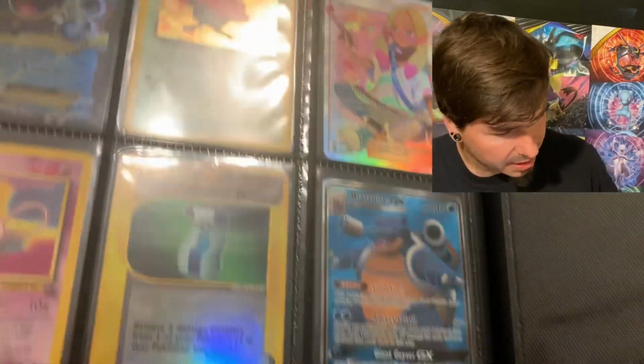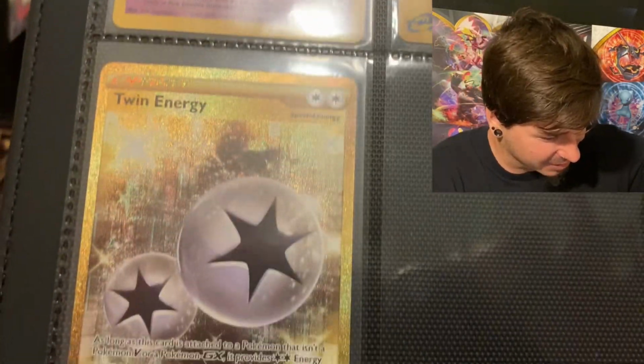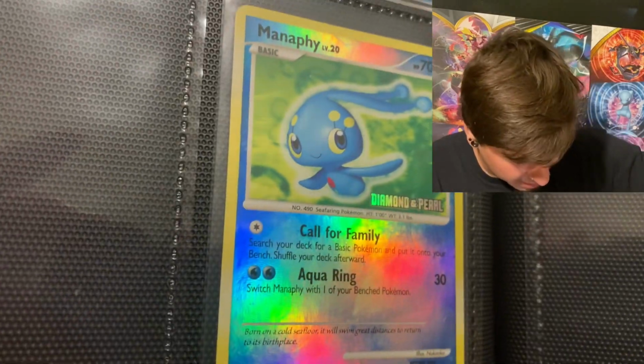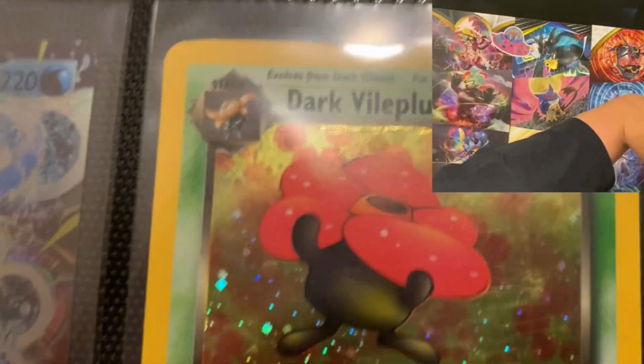All right, and I think we got a few more. We got Mega Blastoise, Mina. Again, I know this is very different for this channel. Very, very different. Nice little promo, and Diamond and Pearl. What else? Oh, yeah. We'll leave a nice little picture of Vileplume because we love Vileplume so much. All right, now we can get a better view.